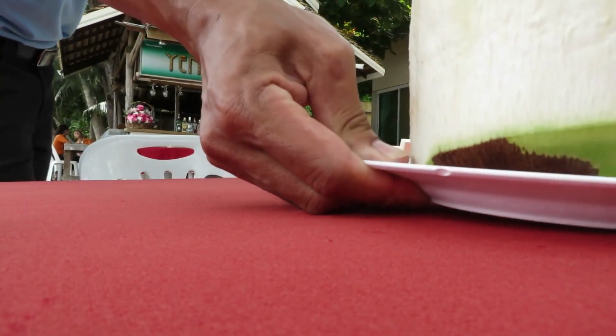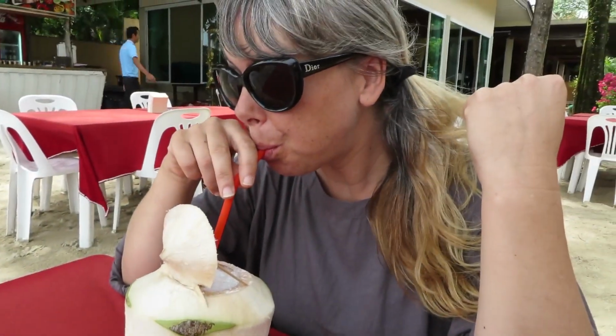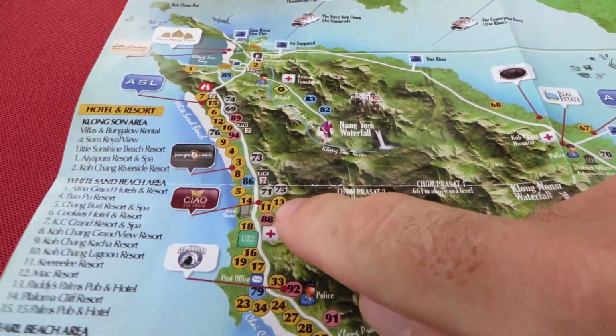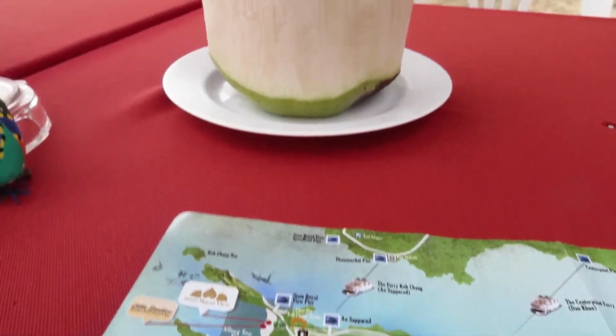We've come across this resort right near the beach. I'm gonna grab some lunch. Wow, thank you very much. Coconut shake. This is where we live. We rode all the way around. This is where we're enjoying our coconut shakes.